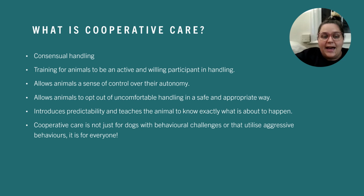So what is cooperative care? Cooperative care is all about consensual handling. We talk quite a lot about consent, and we'll get onto that in a moment. But it's basically a way of teaching animals to be an active and willing participant in the handling. So we want them to really enjoy this. We want them to become part of it, and for it to just be a fun part of their training.